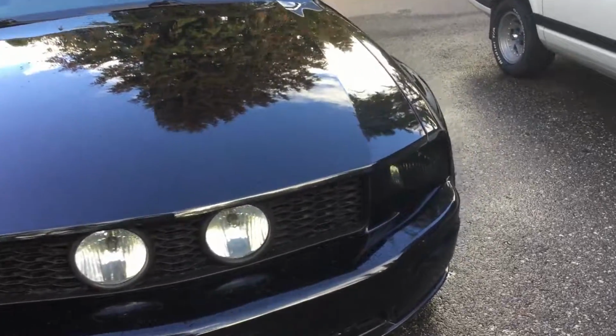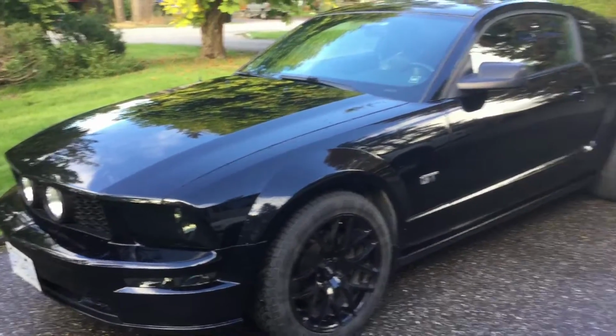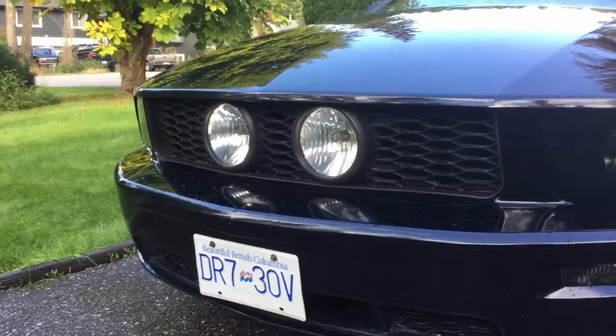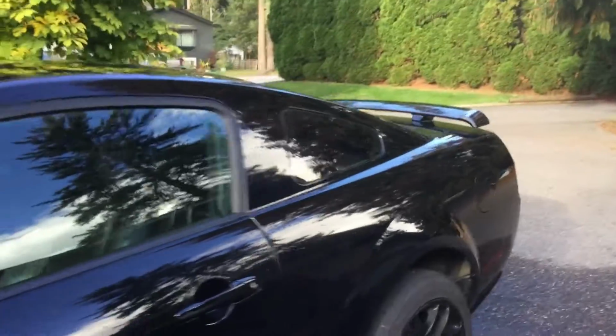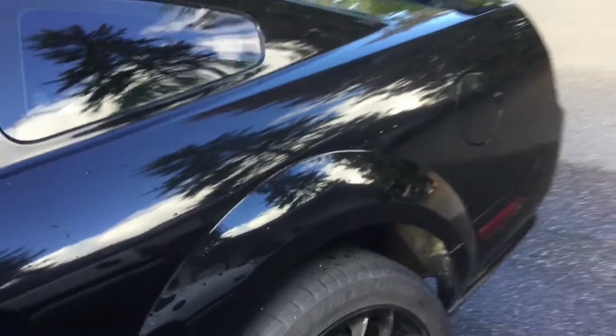It's a 2005, has a few things already done to it from the previous owner. 142,000 clicks on it. I really like what he did with the grille there. It's exactly what I would have done. Blacked out the lights. It's got black interior, leather. This is the GT Premium. He also has aftermarket rims on there. They're 18s, 275s in the rear, 255s in the front. So I'm very happy with them. It needs new rubber though, they're pretty low.